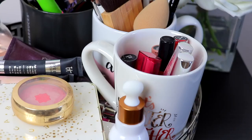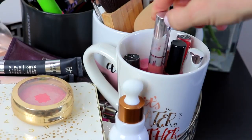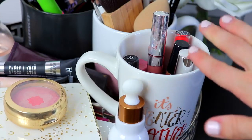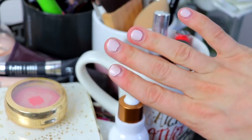So before I babble your ear off, I use these cups to store a lot of my stuff that's tall or long. I just like the way that it stores it and keeps it all together. Plus, I have way too many coffee cups, so this is a good way to utilize them. And can we just talk about how cute my nails are? Not right now, but we'll just ignore that.